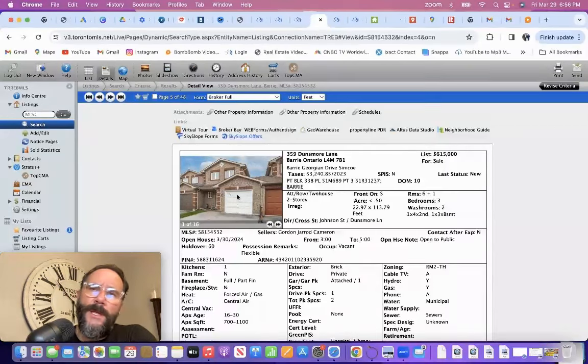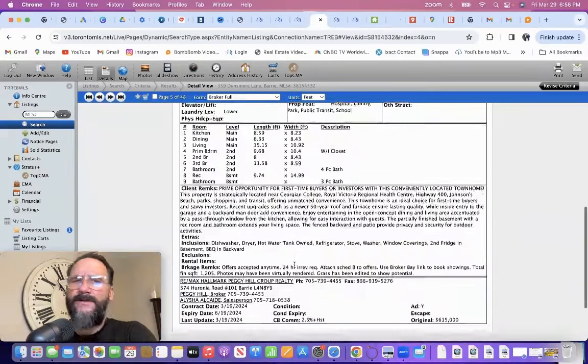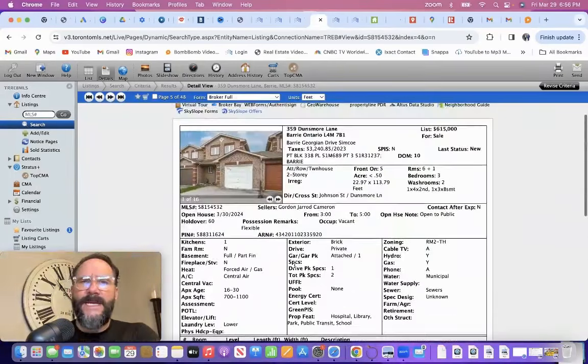I'm not saying students are bad, but if someone's looking for a family area, I wouldn't go there. So listed at 615, 10 days on the market, 3 bedrooms up, 2 bathrooms, a 4-piece on the second level, a 3-piece in the basement. Let me just see if they're holding off on offers. 24 hours irrevocability, and it's vacant.